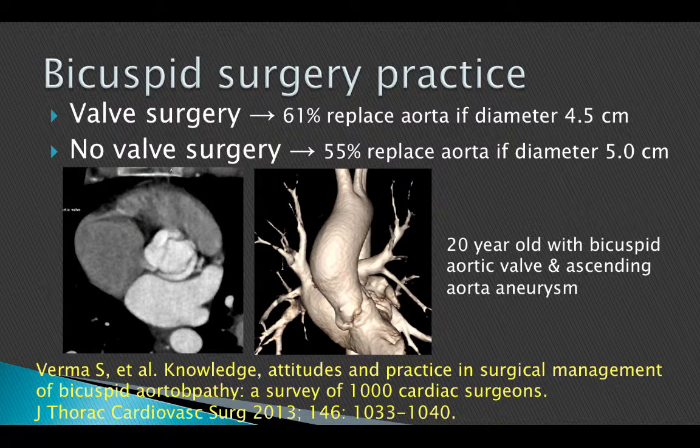Well, in a paper published by Verma, who looked at the survey attitudes of surgical management, they found that aortic valve surgery, which is recommended for aorta replacement in patients who have an ascending aortic dilatation of 4.5 centimeters or more, was only performed in 61%. And if there was no valve surgery contemplated, but the aorta measured 5 centimeters in diameter, only 55% of the surgeons responded that they would replace the aorta based on those criteria.